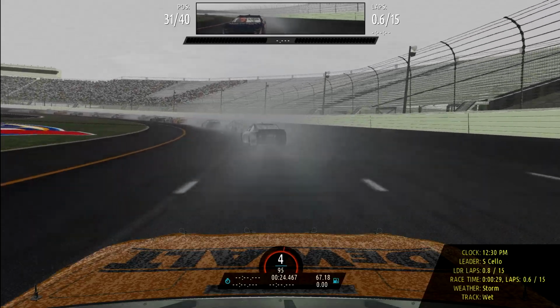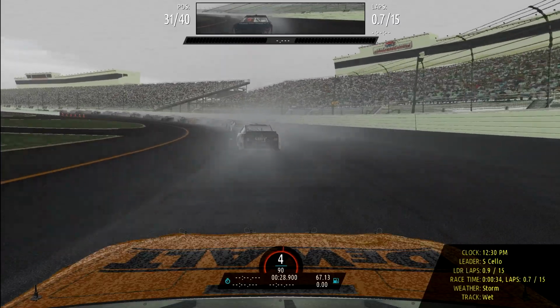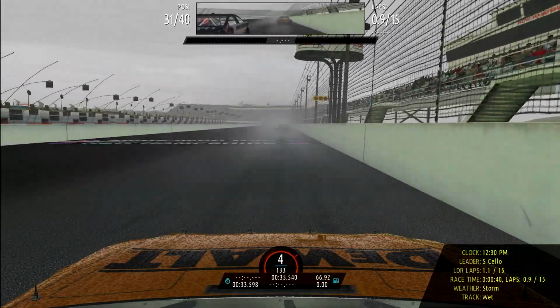This thing is going to go at any second. I'm just trying to limp it through. No throttle input, barely at all, probably until we're completely in a straight line. I am just hanging in there. Oh my goodness, that is so sketchy.